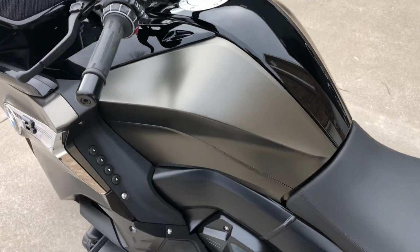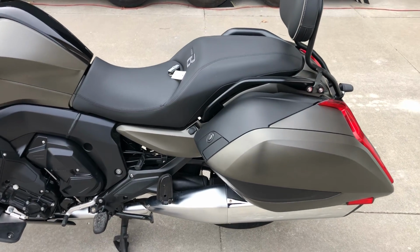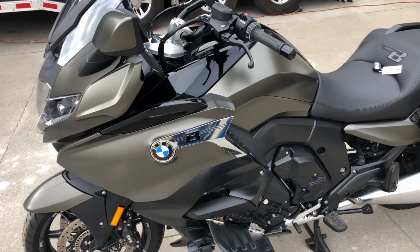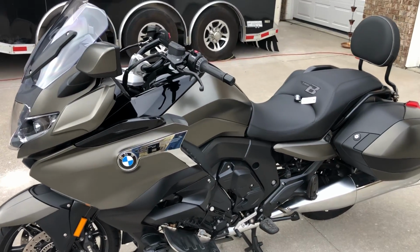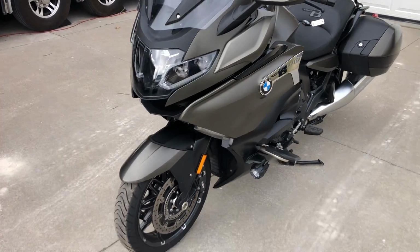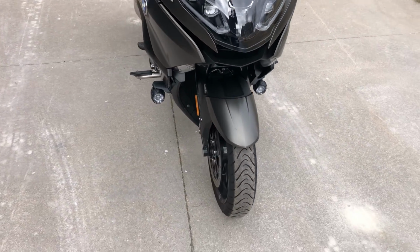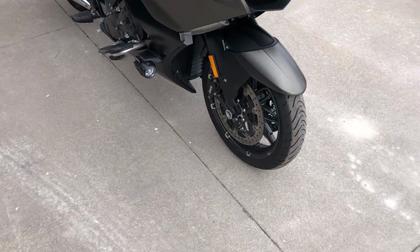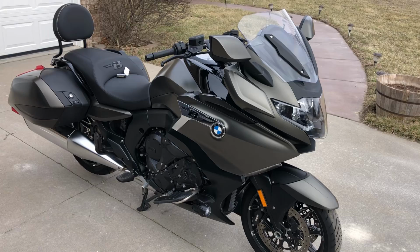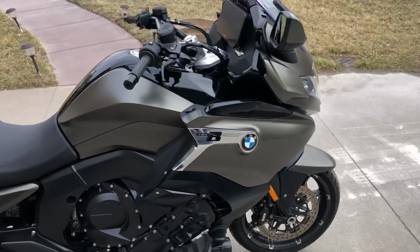Now, if you're in the market for a sport touring bike and don't want to throw down a boatload of cash to get one, take a good look at this 2023 BMW K1600 B. It has super low miles, an incredible paint job, all the technology, all the performance you need. Some nice accessories have been added to it. Save yourself $8,000 to $10,000 off a new one.